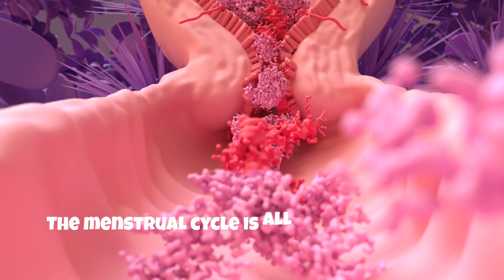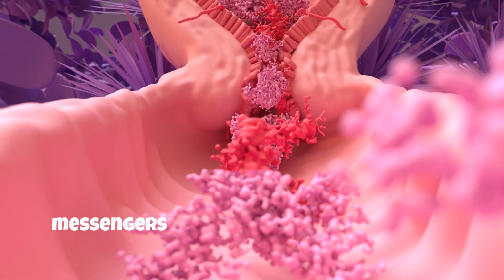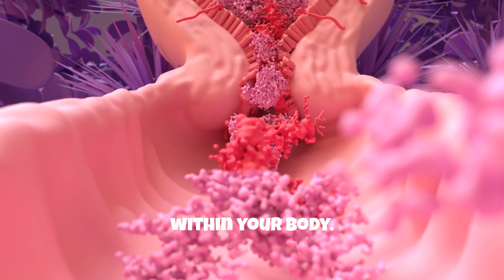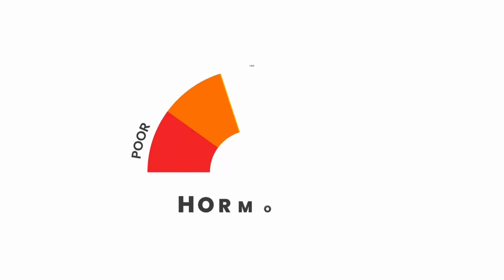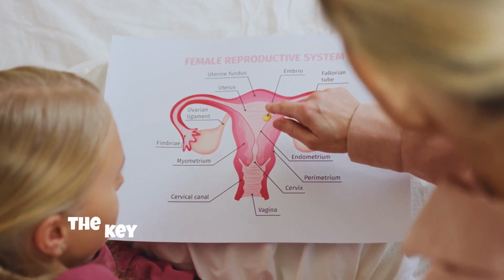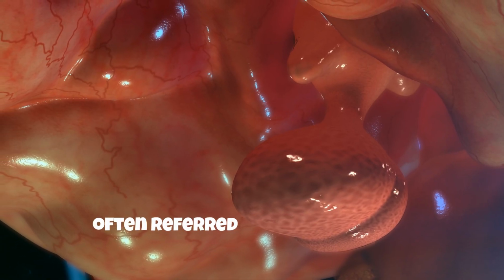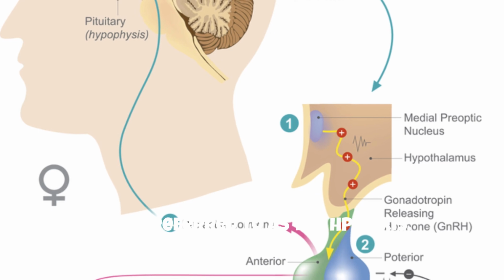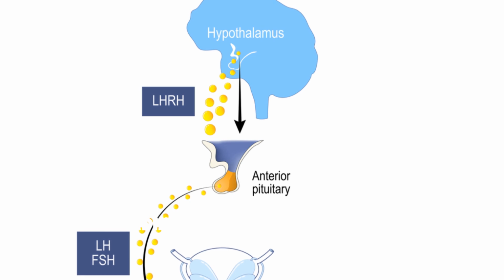The menstrual cycle is all about hormones, those tiny but powerful chemical messengers that orchestrate a symphony within your body. These chemical messengers travel through your bloodstream, carrying vital instructions from one part of your body to another, ensuring everything runs smoothly. In the case of the menstrual cycle, the key players are the hypothalamus, pituitary gland, and ovaries, often referred to as the HPO axis.